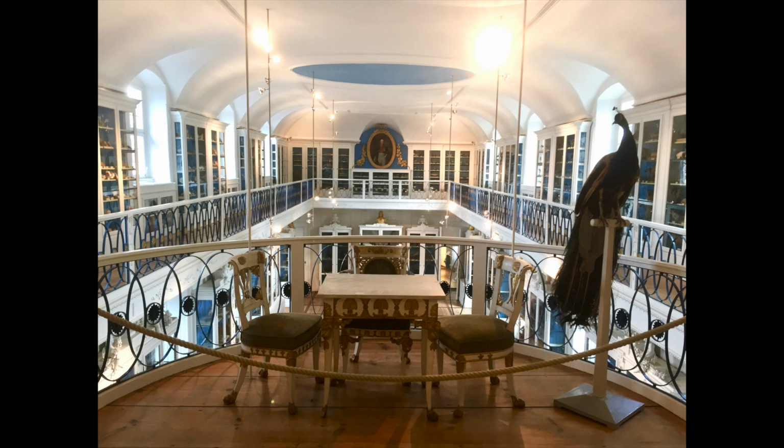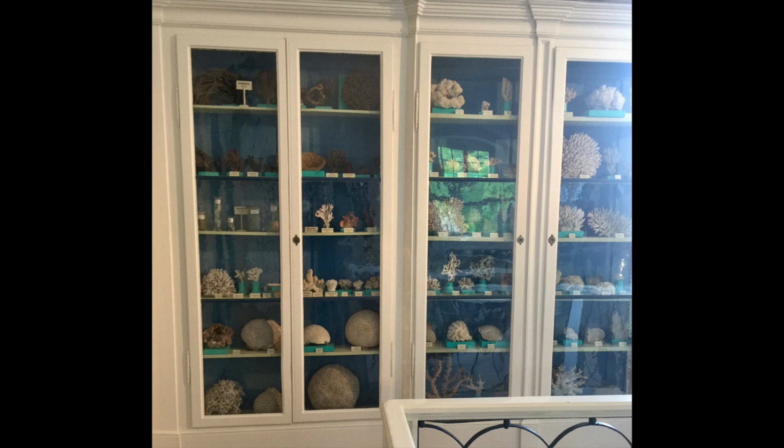Let's turn left and walk along to the north side of the gallery, where we'll find the section of the museum that's dedicated to invertebrates, which is to say, creatures that don't possess backbones. The first cabinets we come to contain a wonderful collection of corals, followed in turn by a beautiful display of shells, including a small collection of nautilus shells.